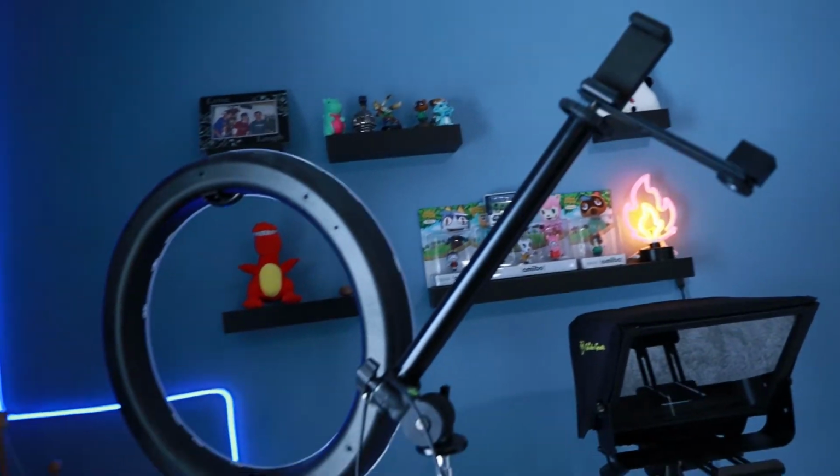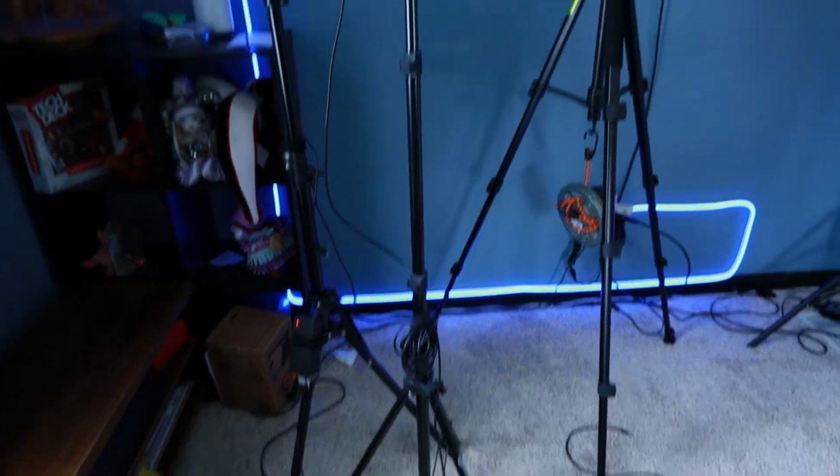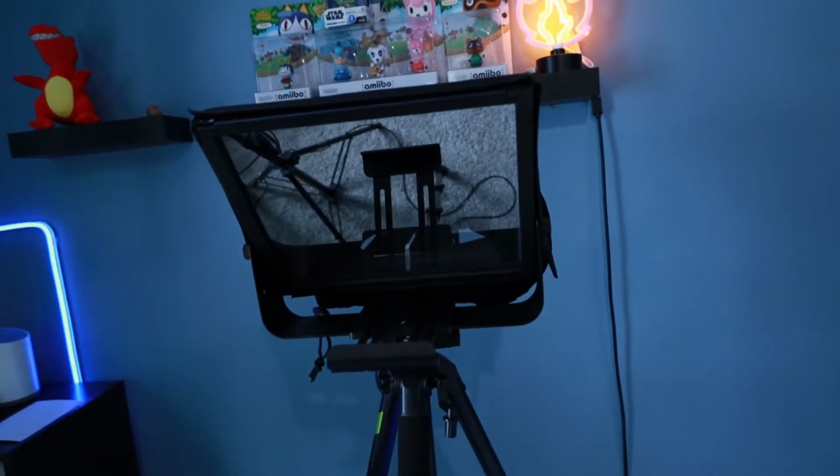I have this weird contraption. This is where my microphone goes. The microphone's currently equipped to the camera itself because I'm recording, but I got this weird contraption just to make sure that the microphone's right above the shot, so you guys don't see it in the shot. And this is my Glide Gear TMP 100 teleprompter.